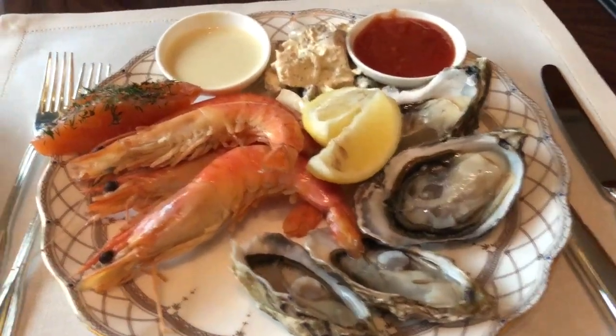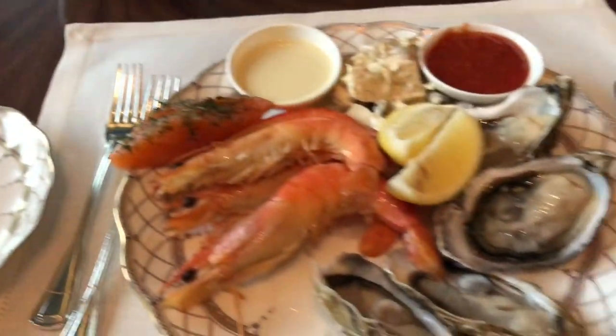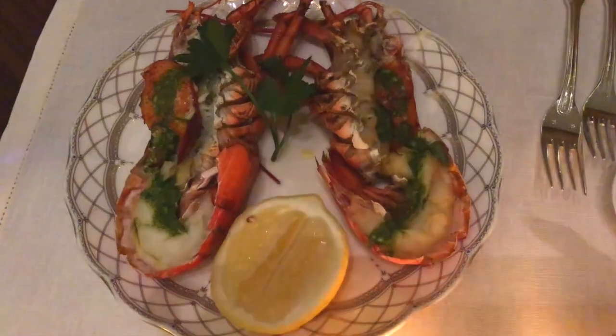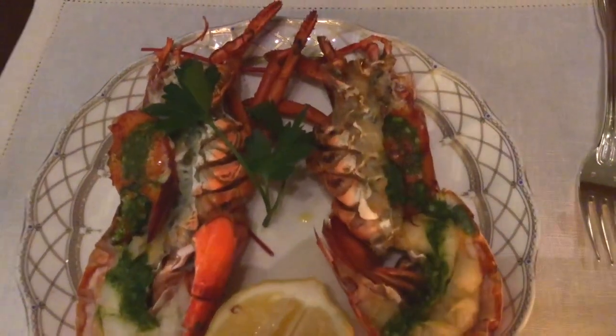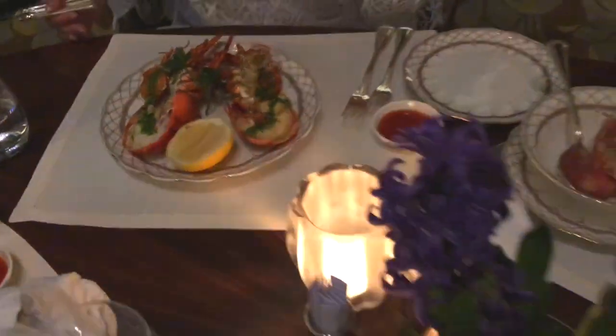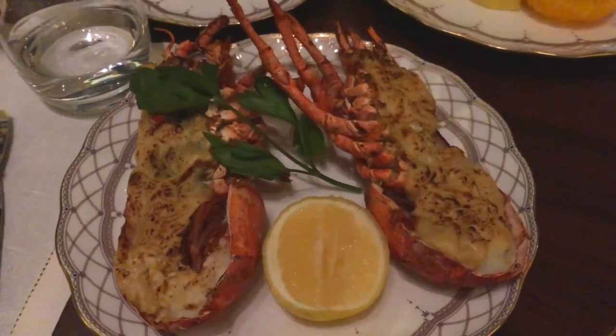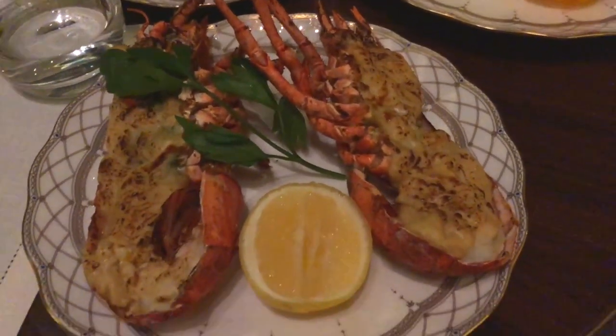This is my first plate. And this is my friend's plate. Here you go, the lobster in our lengthy discussion. This is the grilled one. And this one is baked with cheeses. The third one is a cold dish, and we didn't order it.